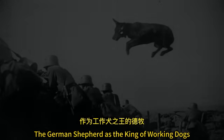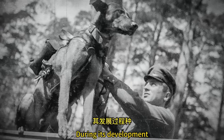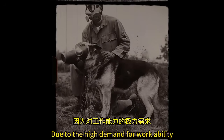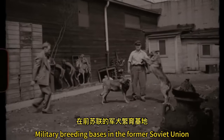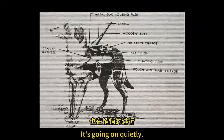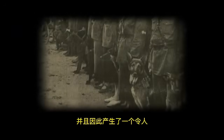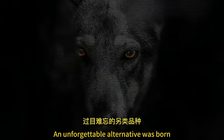The German Shepherd is the king of working dogs. During its development, due to the high demand for workability, military breeding bases in the former Soviet Union ran a secret variant upgrade project. It was going on quietly. And therefore, an unforgettable alternative was born.